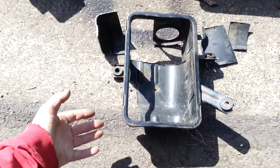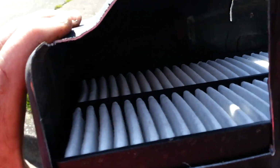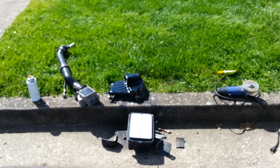Put it back together. This is where all the outside air comes in, comes up through. It's all filtered. It's just that you're getting a lot more air to filter. The engine wants the air. That's all there is to it.